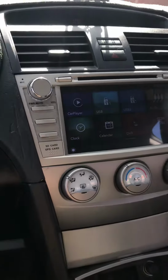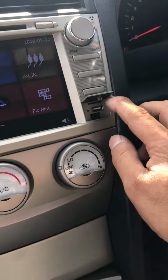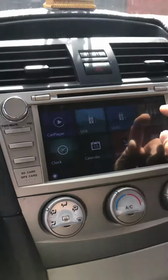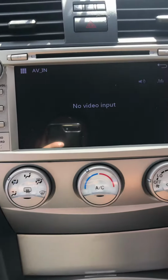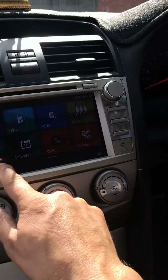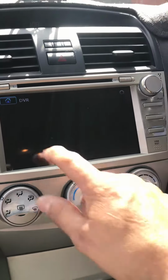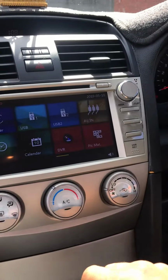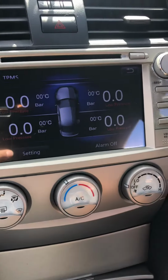You get 2 USB inputs, one of them is in your glove box and the other one will be here, and plug directly. AV input for front camera optional or any external source. Clock, calendar optional. DVR dash cam recorder, games optional. Tire pressure monitor system.